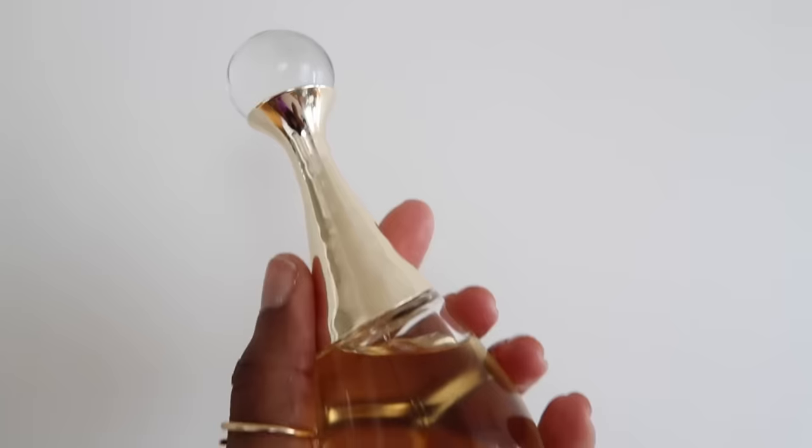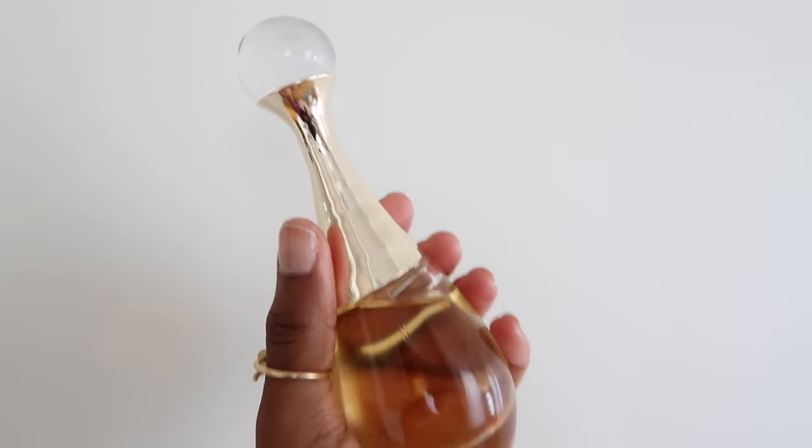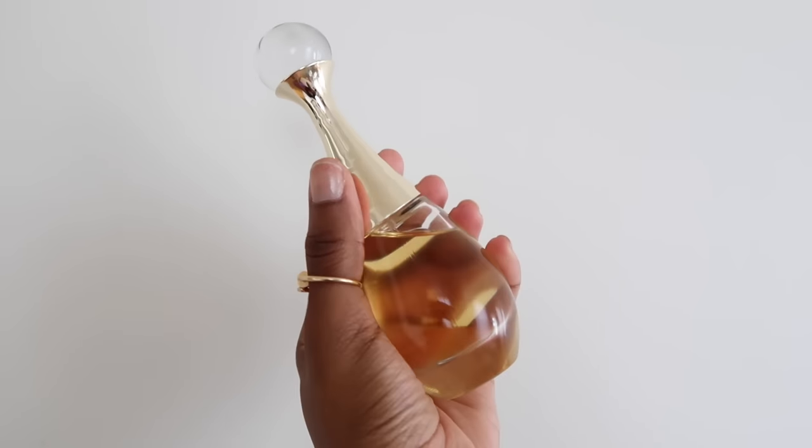Now, for today's fragrance, we're going with the Dior Lore. This is their newer fragrance by Maison Francis Kurkdjian, who came up with this fragrance. It smells amazing. It's perfect for an intimate dinner.